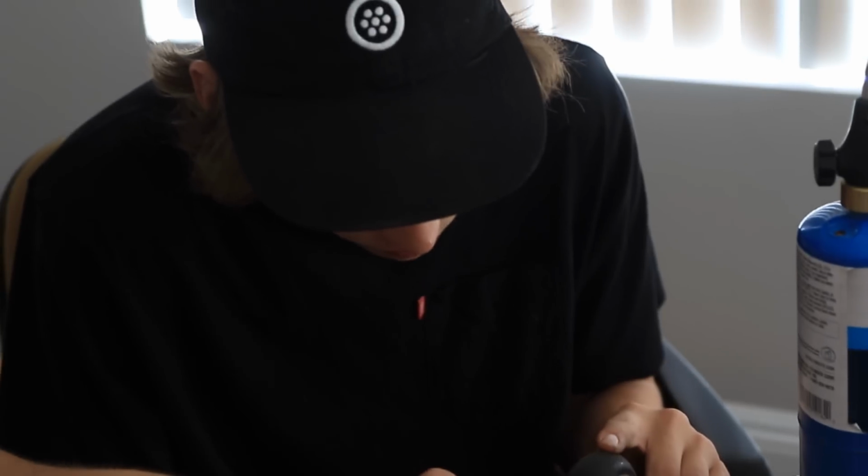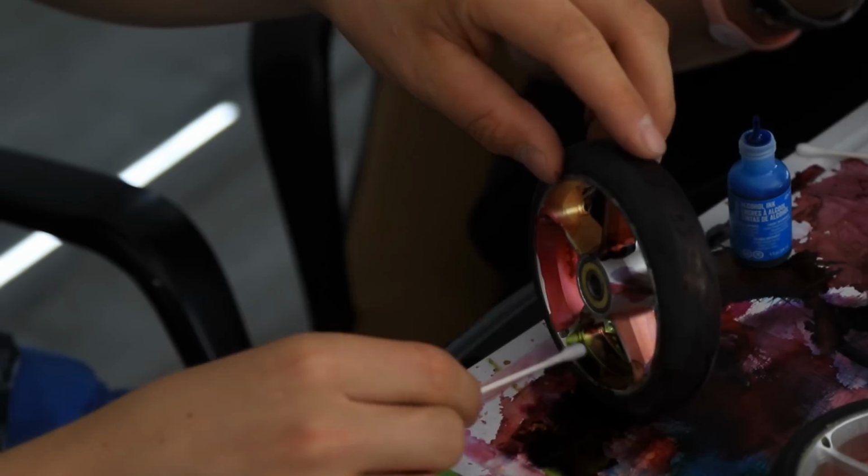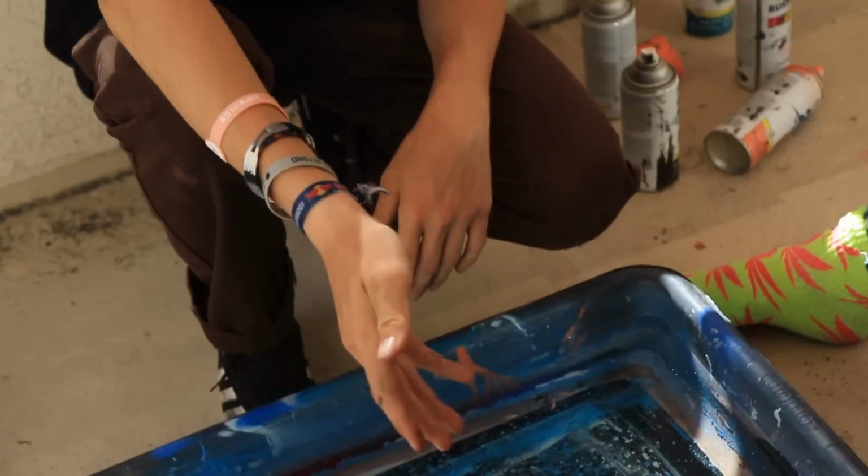Right now I'm doing half of the inside of the core blue, and I'm gonna have a red stripe going down the middle of the core. I'm making random colors. That works. Yeah. We're gonna be painting a scooter right now. We have a variety of neon colors. It's gonna look super sick, so let's get into it.